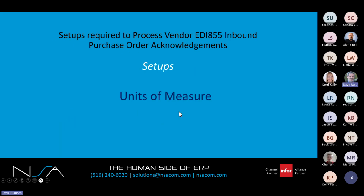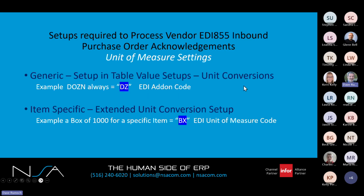Let's talk about units of measure. Units of measure are one of the most difficult things to manage in the software, especially through EDI. CloudSuite Distribution allows you 4 letters for a stocking unit of measure. However, EDI only allows for 2 characters. As a result, there needs to be a cross-reference from the 4-character reference to the 2-character reference. And I recommend that you set up anything that's going EDI with stocking units of measure that are 2 letters. I'll show you why in a second.